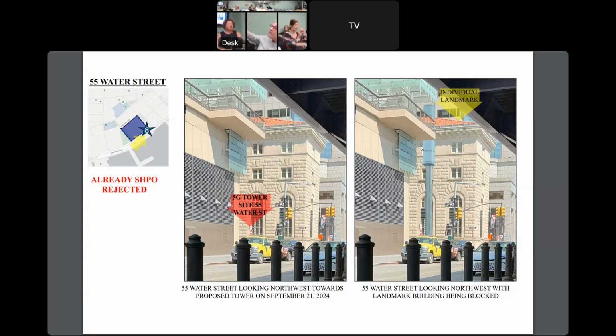We talked about that. What is the rationale behind this one? That's an individual landmark, and it was already rejected by SHPO for that reason. We never even got to see it, and thank God SHPO got it. If they had a rationale, I assume they did some of their own research, and this would be blocking the view. Yeah, that's what I think SHPO said, unfortunately.